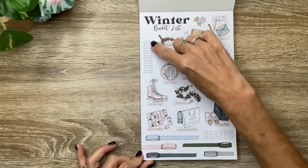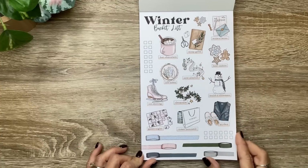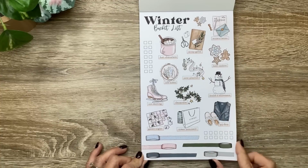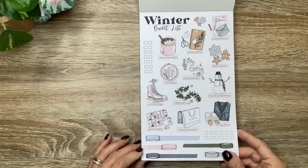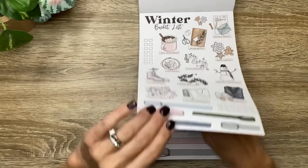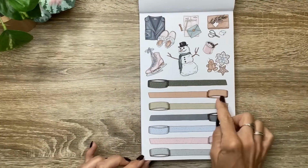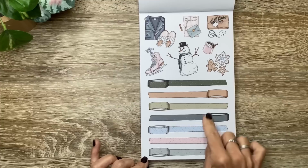And then she also gives you the little box stickers so you can put them next to each item and check them off when you do them, as well as these super cute little washi stickers. And I love this color palette with that pale pink and soft blue. And look at the little cookies, so cute. So we're gonna get two pages of those on paper. And then the next two pages are gonna be larger stickers of the washi tapes in those different colors with the little gold sparkles on them.